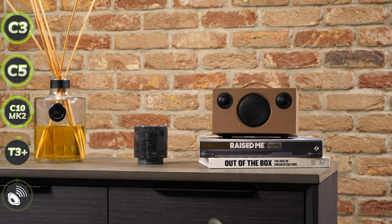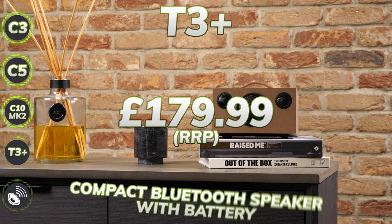So that's very briefly all you need to know at this stage, but do let us know if you want a more in-depth video on the differences between these speakers in the range. And finally, onto our T3 Plus speaker here. So this is essentially just the Bluetooth only counterpart to the C3. So it's got Bluetooth 4.0 for connection, but no Wi-Fi.